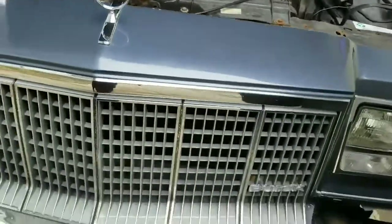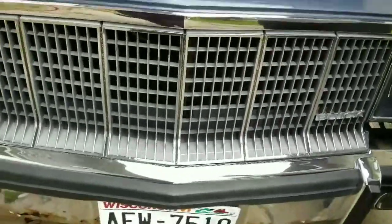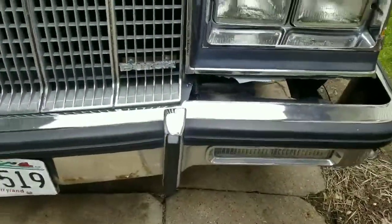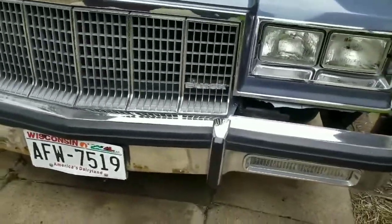What about the lights? You know what I'm saying? The color, the lights on the car, and bumper fillers. It also needs bumper fillers. New bumpers.